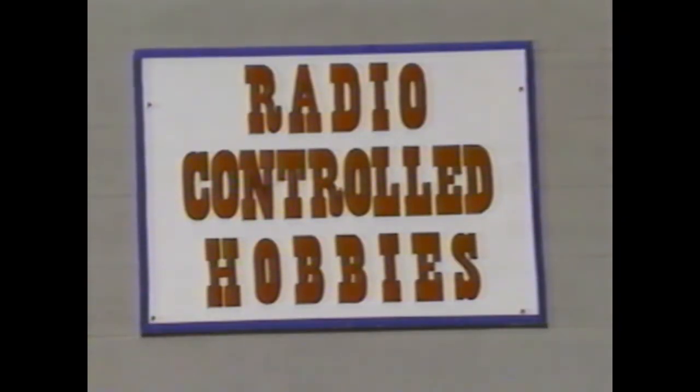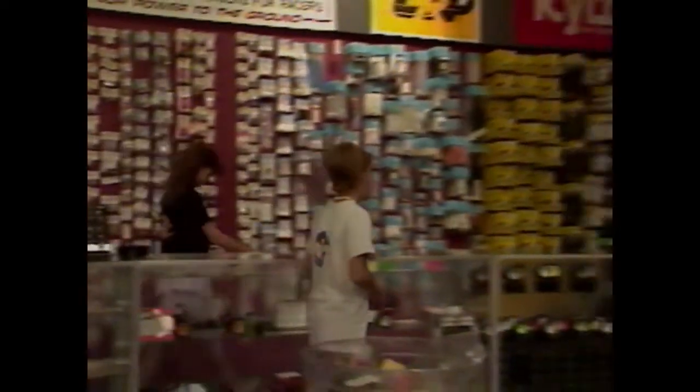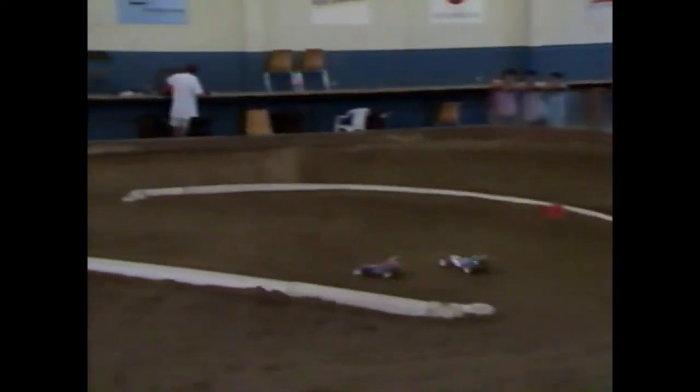Probably the best way to enter into off-road racing is to obviously find a local hobby shop that carries RC cars and go in and talk to the people. And most of the hobby shop owners and people that work in the shops are really friendly people, and they're really enthused to have new people come into the sport. The tracks are spread out over various areas around the larger cities. Most of the hobby shops, or your larger hobby shops, will have a track that they operate themselves.